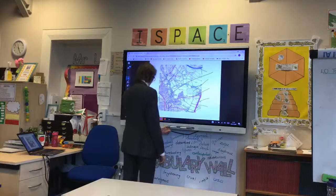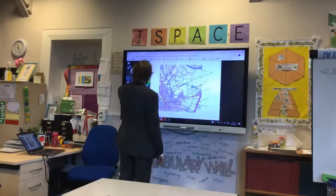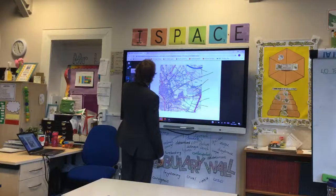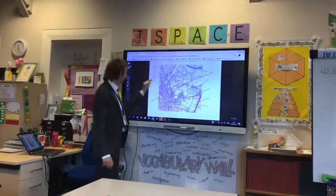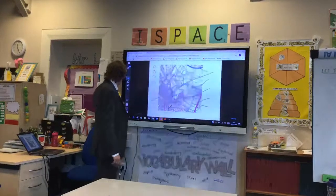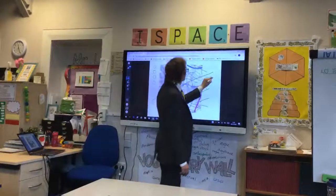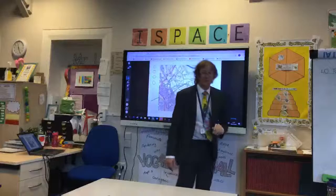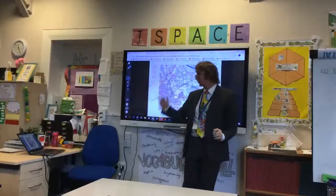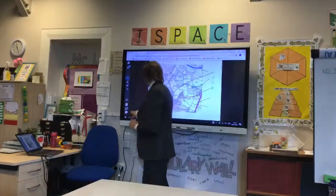It's either shown as orange circles, that would show a cycle lane, or sometimes it's shown with green circles. Are usually coloured in. And a green circle also means it's a bridleway, so other traffic can use it as well. So orange circles or green circles can sometimes show cycle paths.